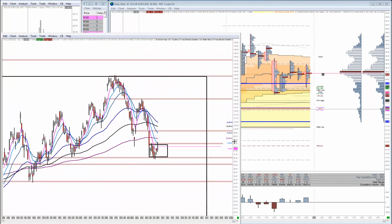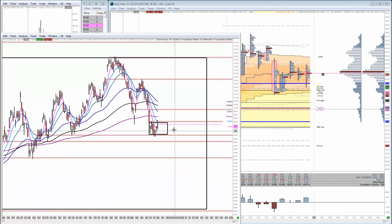If we quickly have a look at the current structure on crude, we can clearly see that we're just in a range. The range is from 98.50 down to a low of 96.70. We've seen 1, 2, 3, 4, 5, 6, this is a 7-day accumulation down here now. Since that last breakdown, we've accepted prices in this range. So until we break out of this range one way or the other, we need to sell the highs and buy the lows on support.